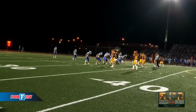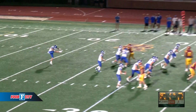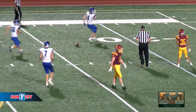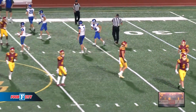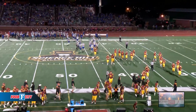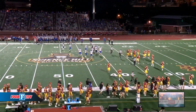New kick returner for Science Hill. Moon has proven himself worthy of the task. Ian Mathis, a freshman, will watch this one bounce, and a good kick. A good bounce on the punt by Caden Puck, and that's where Science Hill will take over the football. Science Hill leads at 42-7. Let's take a timeout. You're watching Football Friday Night, presented by Food City.